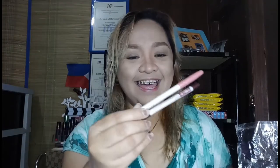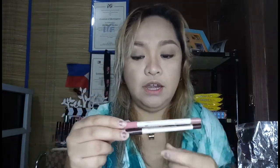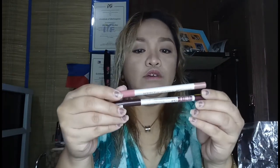So, next is product from Showil. Ayan, guys. So, it's a perfect lip pencil liner. Actually, binili ko to kasi pwede din siyang sa eyeliner. Ayan. So, yung isa nito, guys, I forgot pero, 45 pesos lang ata to. 48, 49. Parang ganun. Ayan. So, I got the two shades. So, gonna give you a swatch.